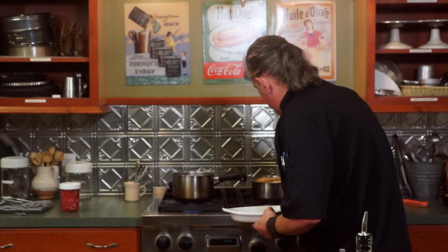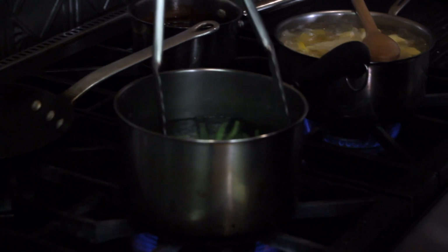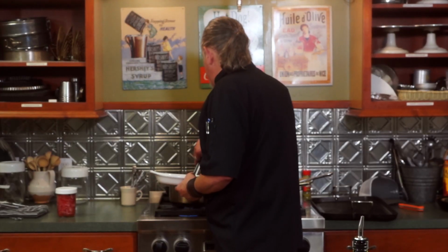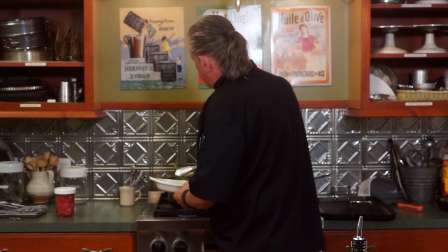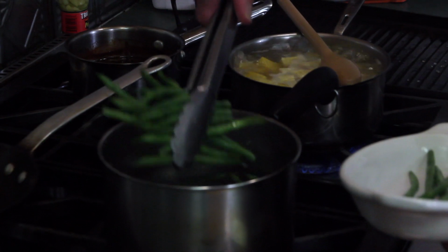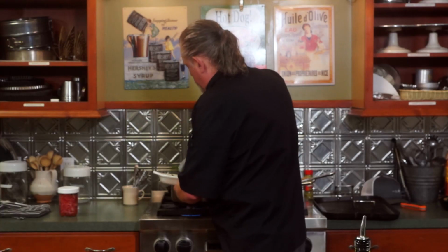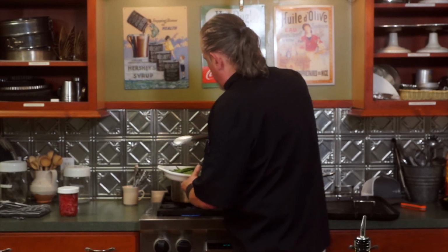All right, so just this flame over here. We're at a rapid boil on the rutabagas. Probably could have gotten that water a little bit hotter, but we've got what we need here. And also when we saute these, it's gonna brighten them up a little more as well. Always got a couple that are trying to run away. There we go.